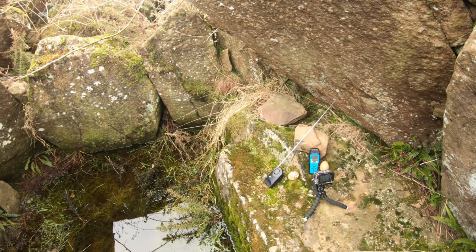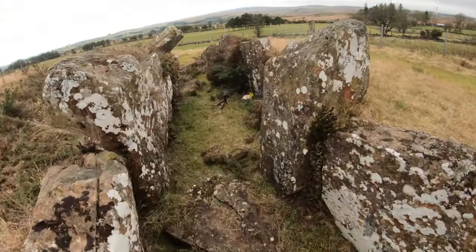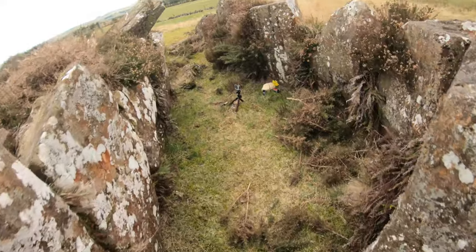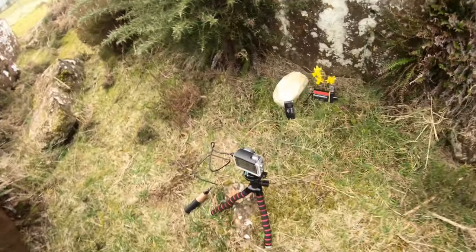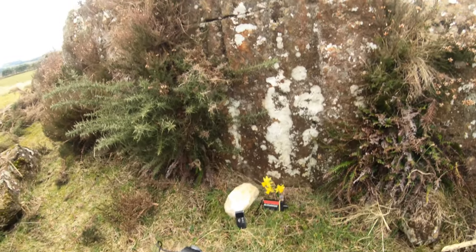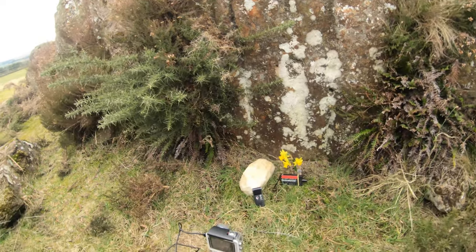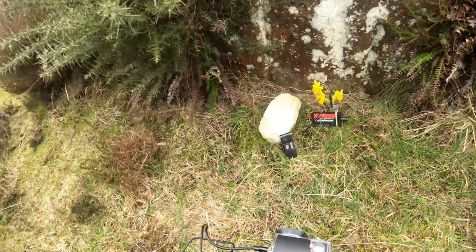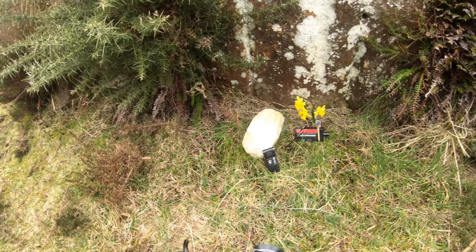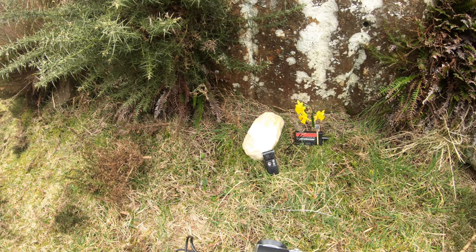I have another experiment down in the back chamber, so I'll take you down there. Set it up against that stone that has the grooves in it there. That's my large piece of quartz, which came in handy at Dewey's court tomb. Got some good EMF readings. Just leaning on that, I've got a little voice recorder.